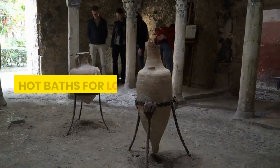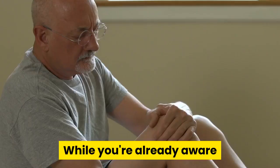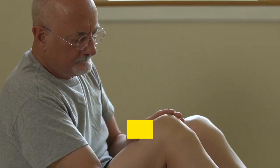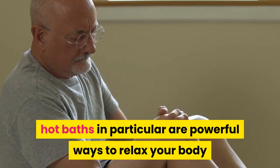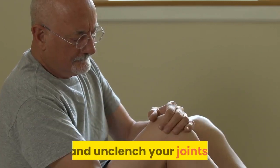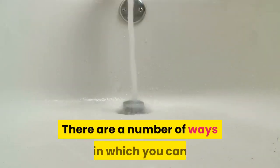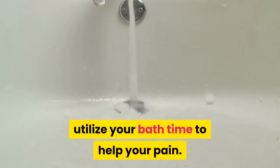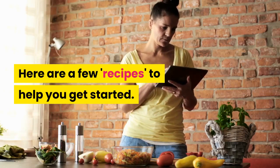Hot baths for long nights. While you're already aware that heat is a great way to help soothe your arthritis aches, hot baths in particular are powerful ways to relax your body and unclench your joints. There are a number of ways in which you can utilize your bath time to help your pain. Here are a few recipes to help you get started.